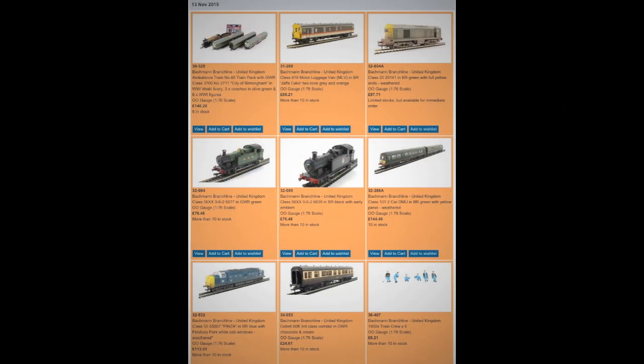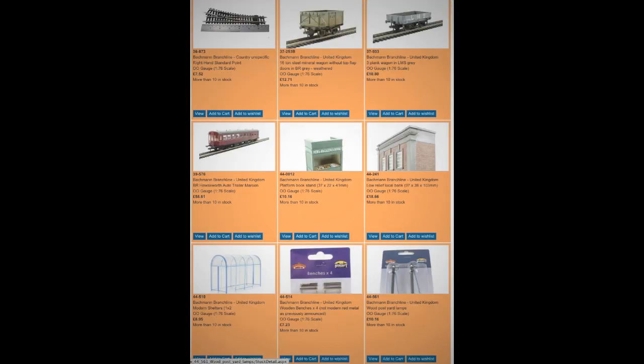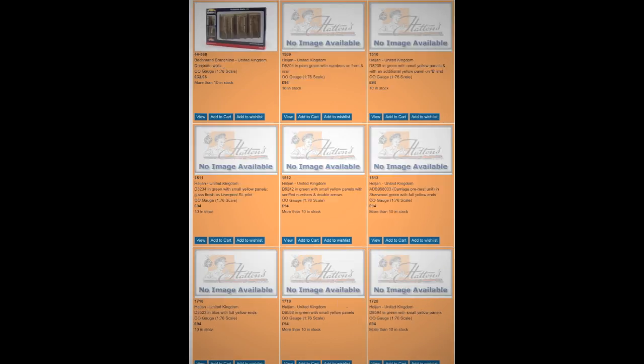And then finally, there was a bit of a large shipment of Bachmann locomotives today into Hattons. So you can see there a couple of wagons and some locos. And of course, those Hawksworth auto trailers are back in as well.